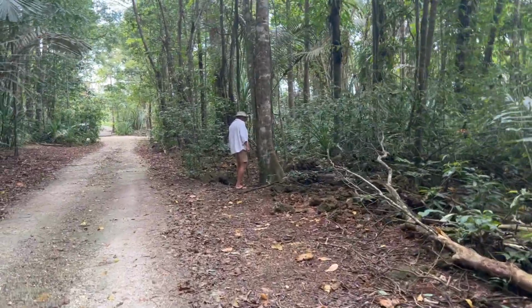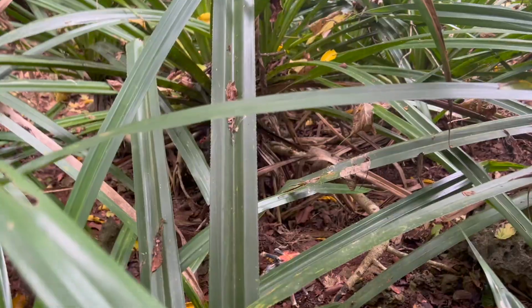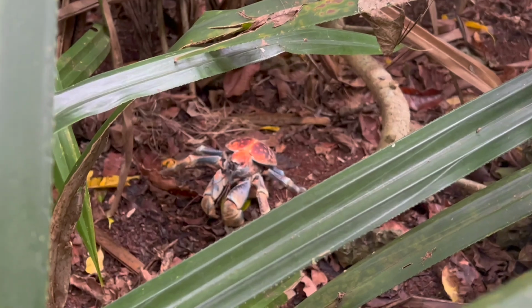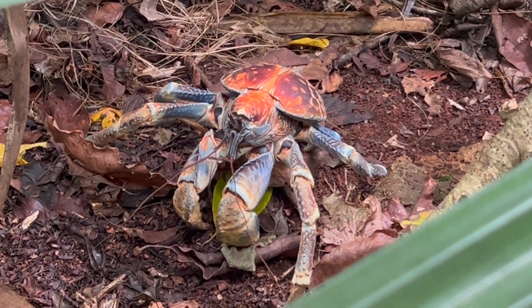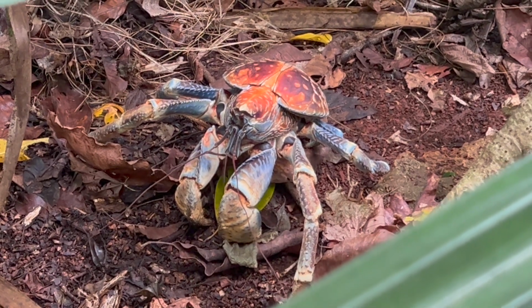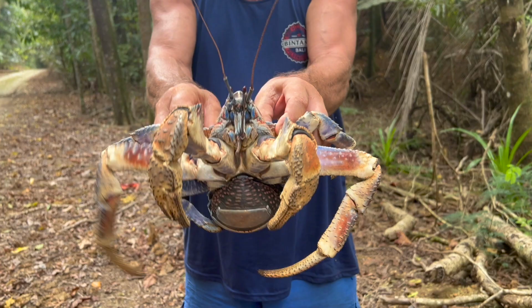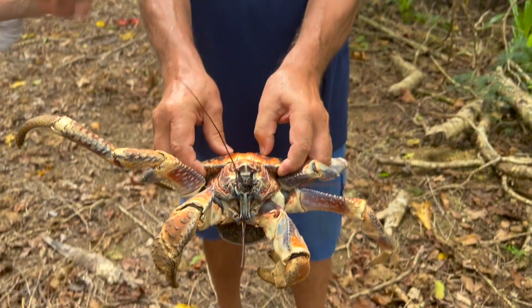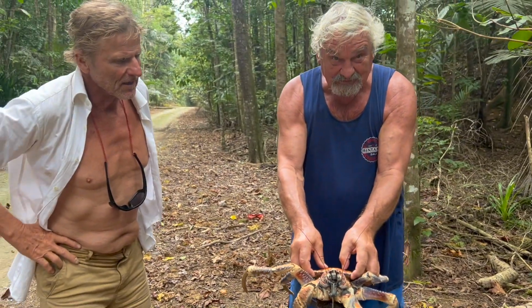Ralph just found me a robber crab, also known as a coconut crab on the other islands. Holy moly, look at this guy. There's another one there. Wow. The same size. Look at the size of that guy. Oh, another. Wonderful. Nigel was brave enough to pick one up. Can you turn it around so I can see? Wow. Nigel, you're a brave man.